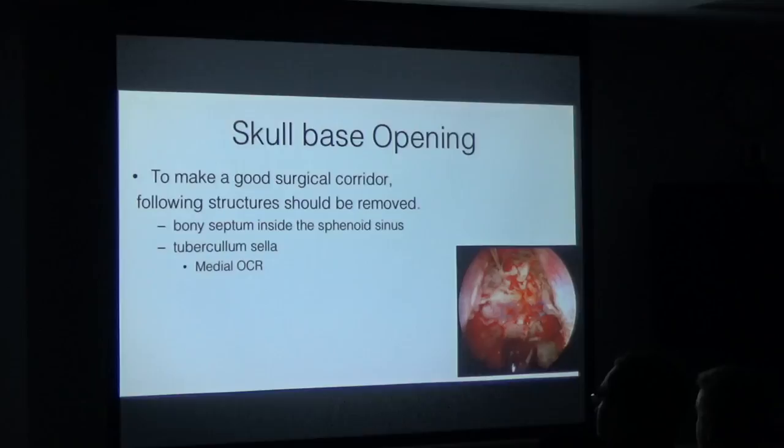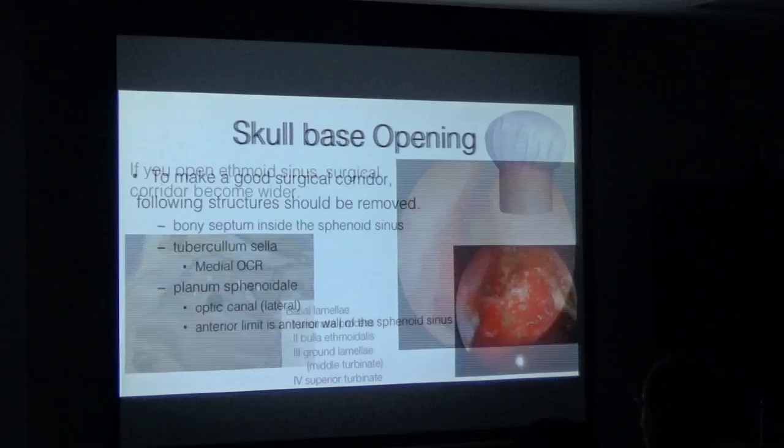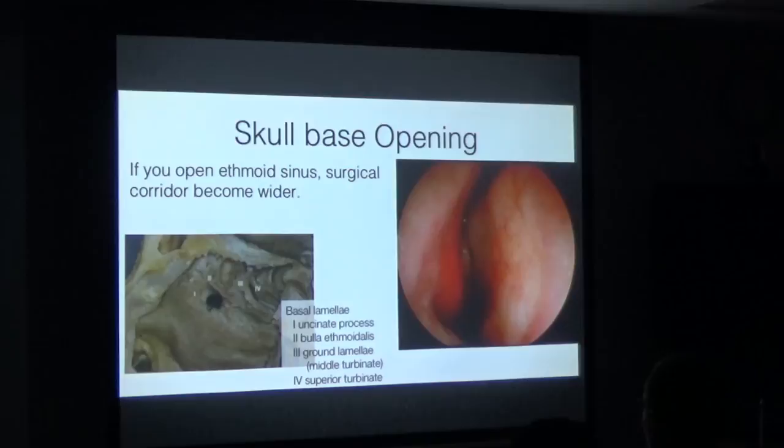The bony opening is like a chef's hat. You have to open the sella and planum sphenoidale like this. The lateral limit of the bone opening of the planum sphenoidale is the optic canal. You have to open the bony structure along the optic canal like this. It's quite a good exposure. And if you need a wider corridor, you have to open the ethmoid sinus.